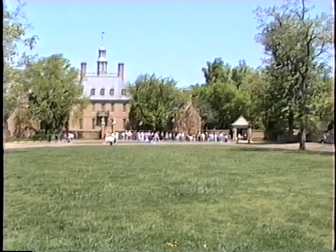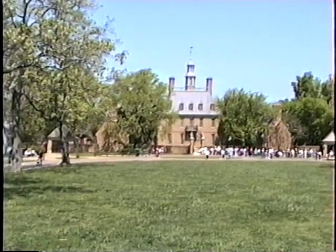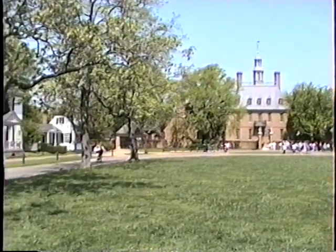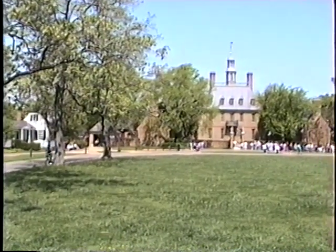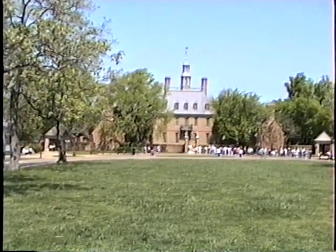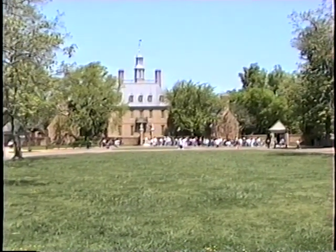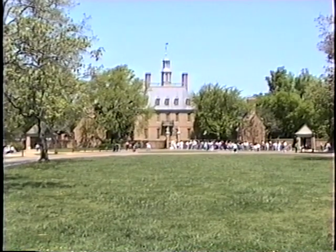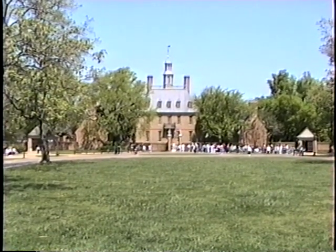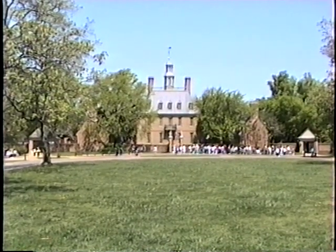This is a longer distance shot of the governor's palace. I'm standing next to the apothecary shop, waiting for Diane and Mary and Teddy to come out. I think Teddy's going to buy some rock candy, which I said was okay. There's a big line of people waiting to get in the governor's palace. It was worth it though. It was really good. The lady, her name was Betty, who was our guide, did a real fine job. And I think we'll move on to the next place now.